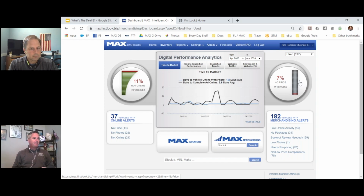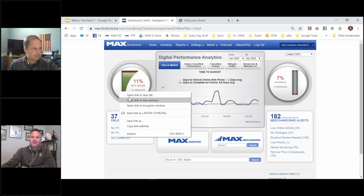So what are we starting with on here? What do you think? The way that I explain this is, I start just like on the First Look dashboard, left to right. On the left-hand side, these are your most critical alerts. We've covered this a couple of other times, but the not online report, let's just face it, if your car isn't online, it's not for sale. Would that be safe to say?